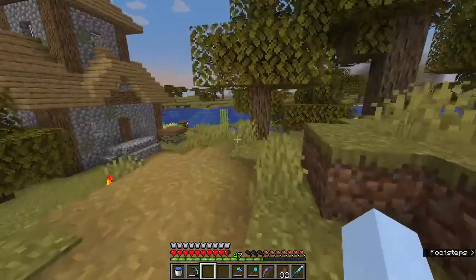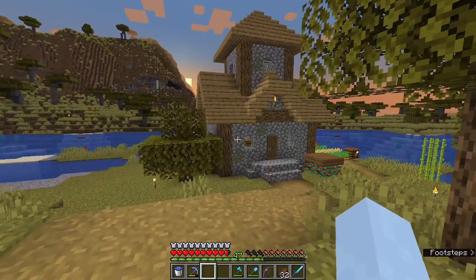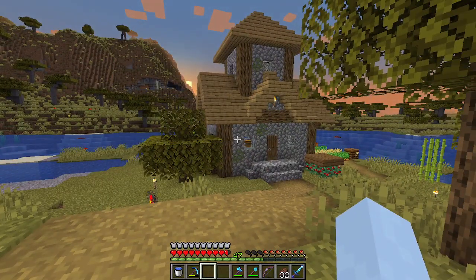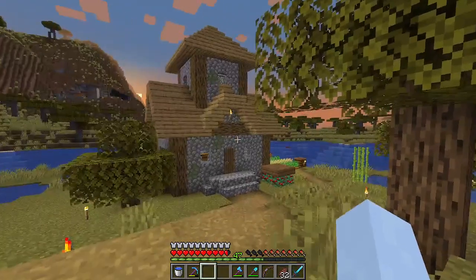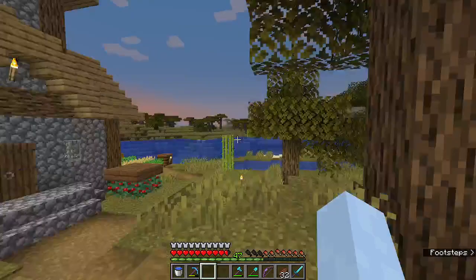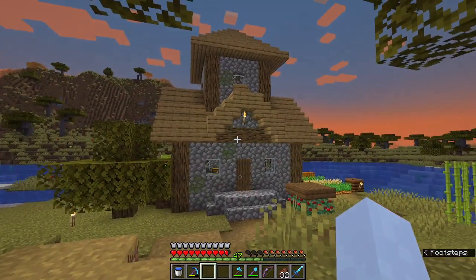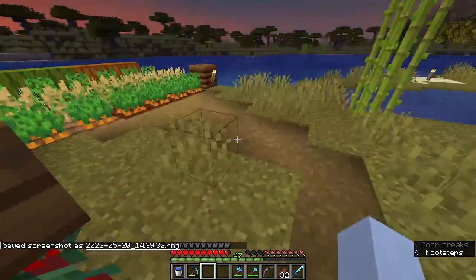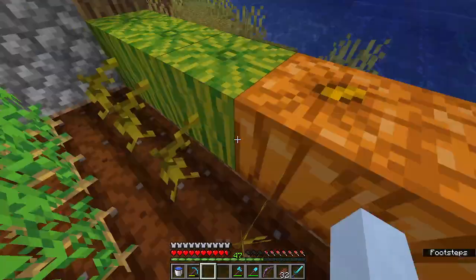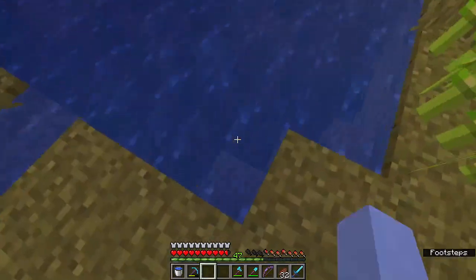And this is my house. It's not the prettiest house in the world, but I was looking at a village, and these two houses were in front of each other, creating what looked like a new type of villager house, and I thought it was interesting, so I tried to make it the way it looked like it was. And this is that. So I have this little berry stuff. I have the crops here. Cake. I fish in this little pond.